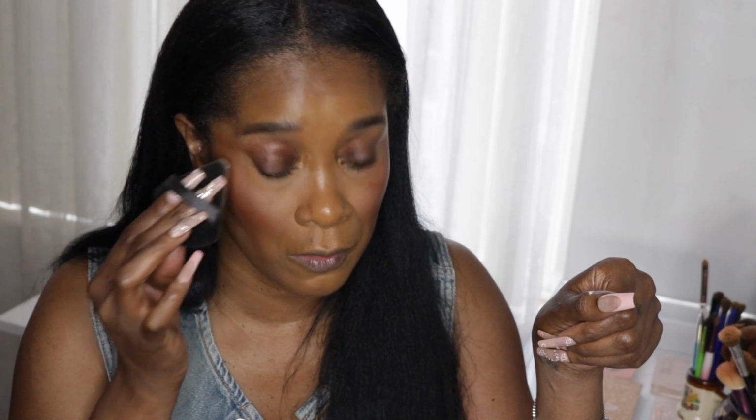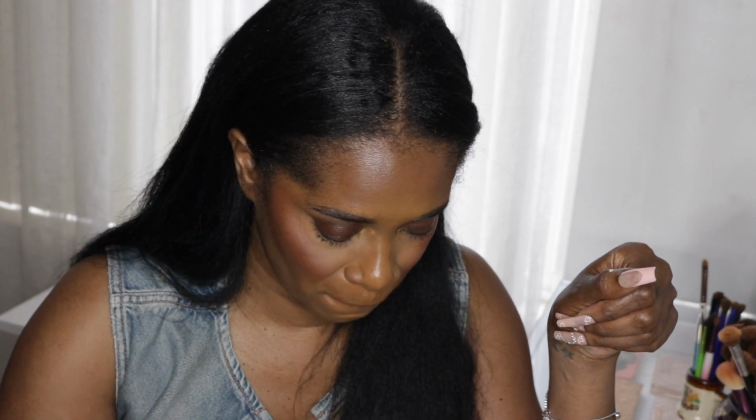But I like to take my little powder puff and I put it in, and then I tap it off on my hand, and then whatever's left, I like to go under my eye. And it just gives my under eye a very flawless finish. So this is how I like to use this Ultra Pink powder.